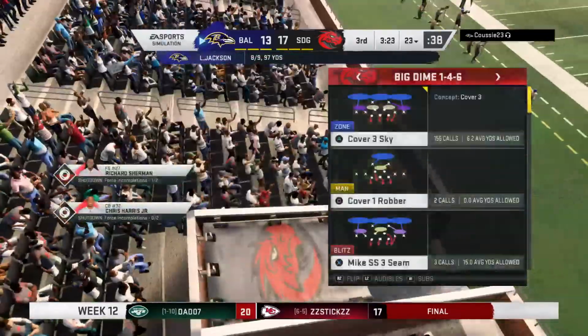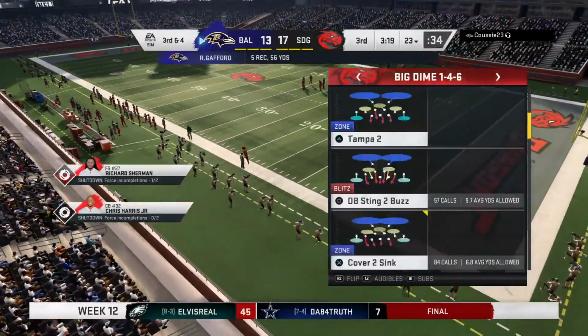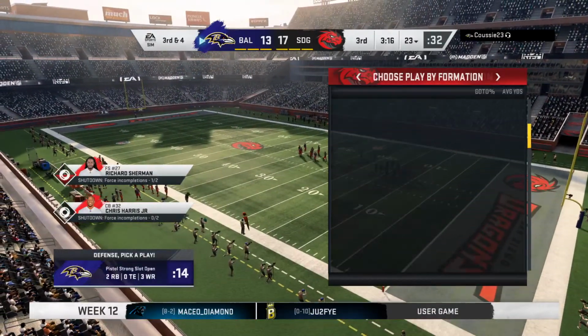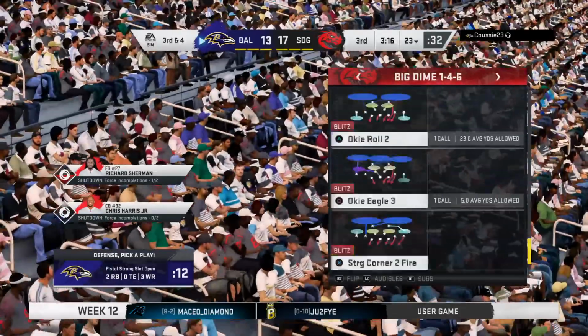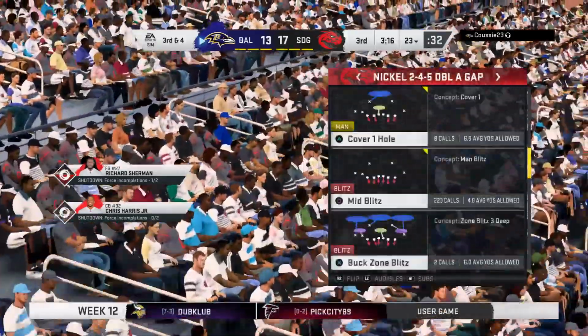They get 6 here after the incompletion, and it'll leave them with a 3rd and 4. Anytime the offense shows what they call a shot play or a chunk play where they're trying to get big yardage, sometimes people just call it gadget plays, and you hold it to a gain that we just saw there, you feel pretty good about yourself as a defense.